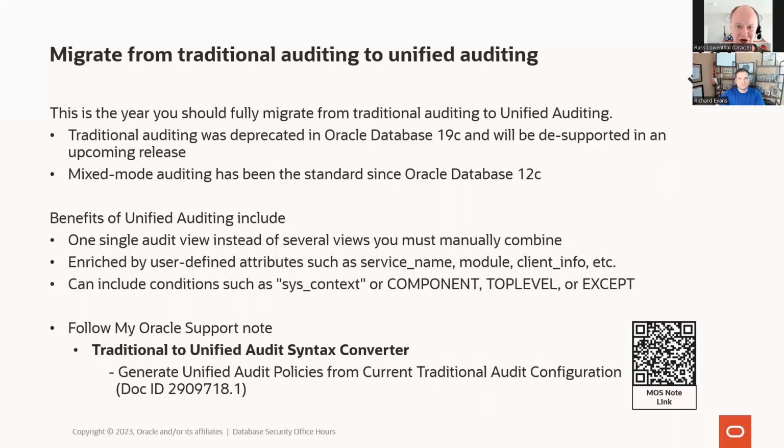This is a dumb converter. And that's not in any way meant to denigrate the people who wrote it, because it was actually brilliantly done, and we put a lot of work into this. But what I mean by a dumb converter is it takes your incoming policies from traditional audit and spits out the exact same policy in unified audit. It doesn't take advantage of all these cool things you can do in unified auditing that you couldn't do in traditional audit. We don't assume you want to do those things. We give you the equivalent policy, which means you're still probably generating 4 or 5 times as much audit data as you really need, but it at least gives you a start.